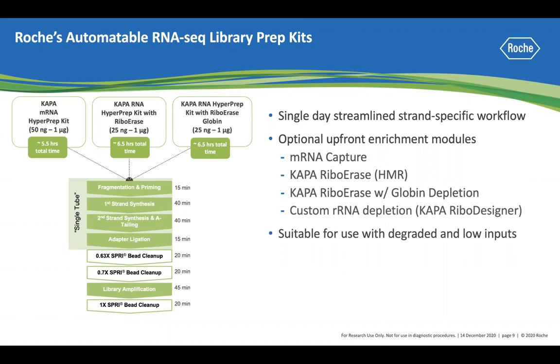Our total KAPA RNA HyperPrep workflow without enrichment and our KAPA riboRase kit offerings are suitable for use with degraded inputs and are amenable to lower inputs compared to other commercially available kit offerings. Our total KAPA RNA HyperPrep workflow requires a minimum input of 1 nanogram of total RNA, while our KAPA riboRase workflow requires a minimum input of 25 nanograms.